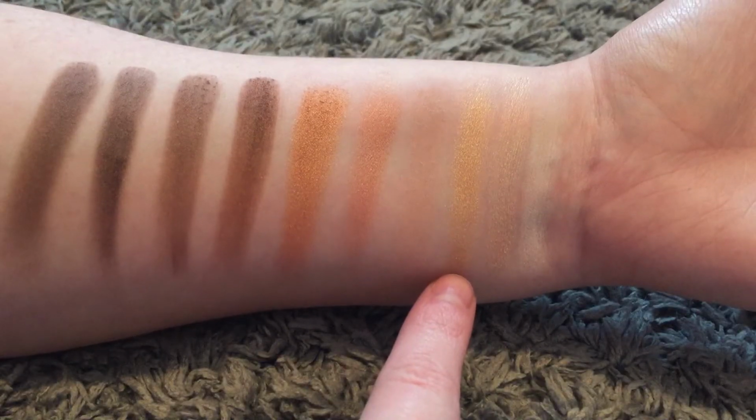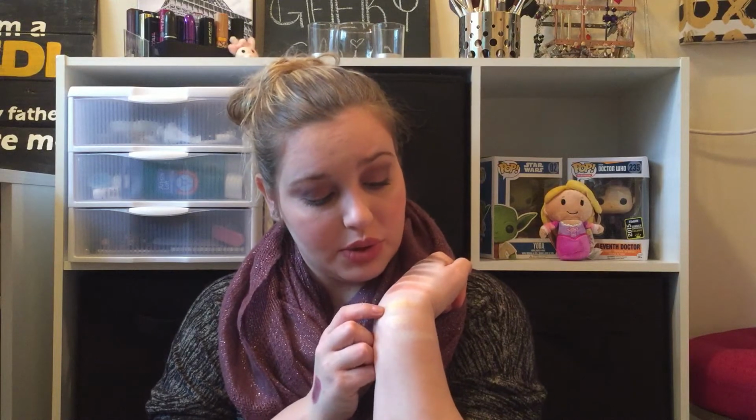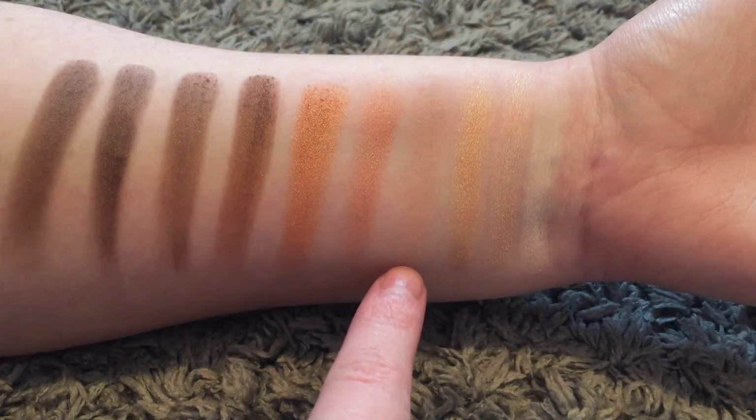Then we have a gold, and this is just a true gold, and this one actually was only 1 swipe and it really had a lot of color. I think you can probably see that it's really, really opaque. Then there is a light pink, and this one, like the white, had to do a couple swipes to build it up. And then after that, all of the other ones are only 1 swipe each.